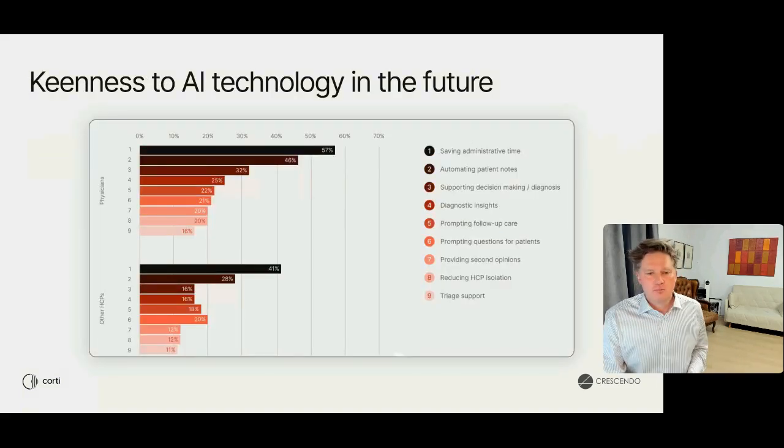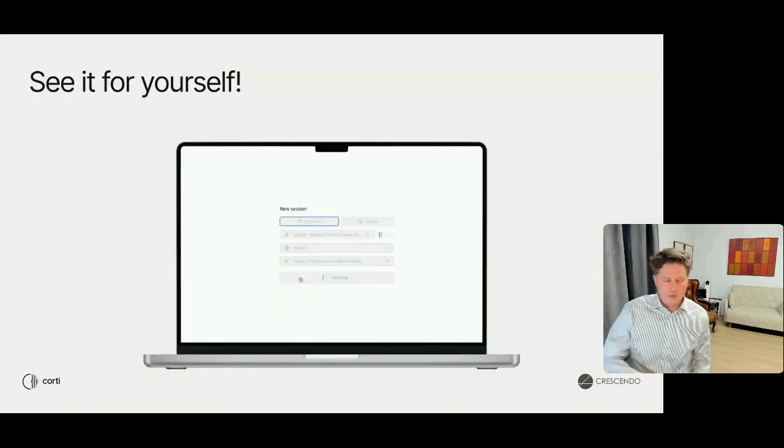And where is it then used? Most of it is for saving administrative time. So the 2-3 hours we spoke about, automating patient notes, there's a lot of trust that AI systems will solve that and actually fix those problems for doctors. So we see that trend of step by step taking it up and believing it. So with that, we showed you too many slides. We want to show you the product, which is going to be more exciting.